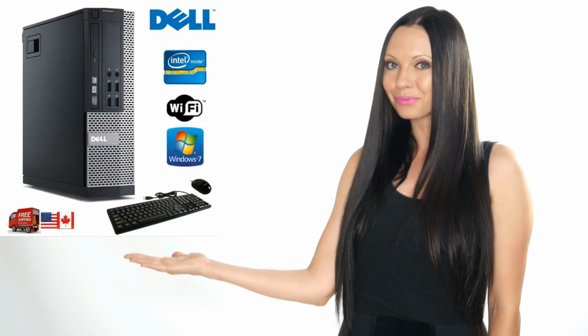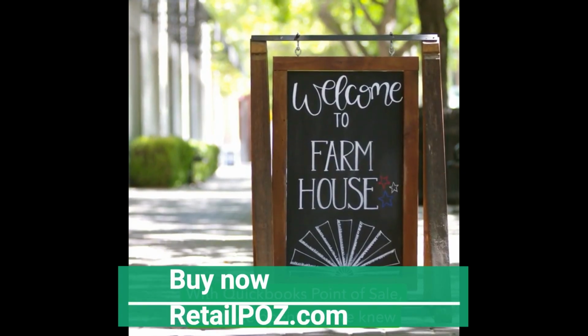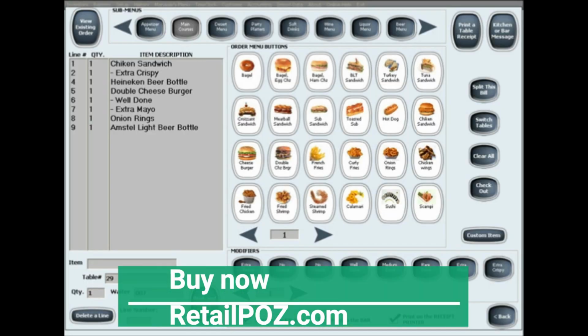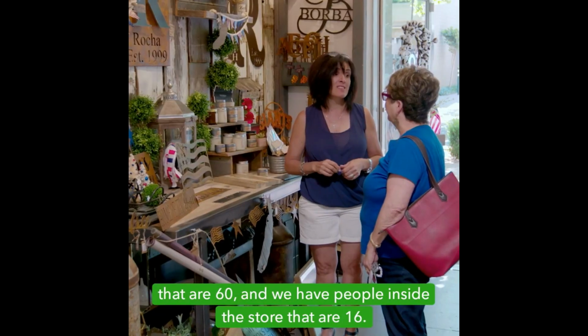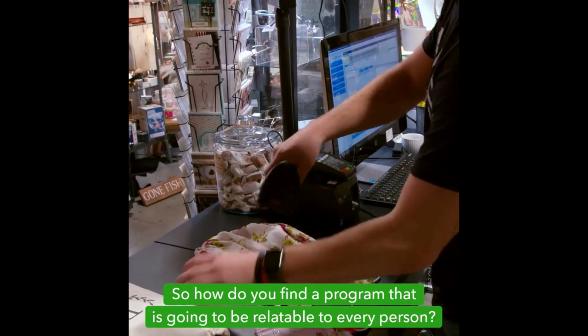Business owners and managers can take advantage of some of the more robust features of the system. When we opened it, we knew, okay, this is user-friendly. It is not intimidating. We have people inside the store that are 60, and we have people inside the store that are 16. So how do you find a program that is going to be relatable to every person?